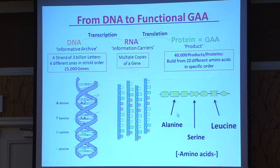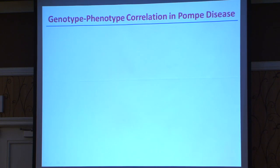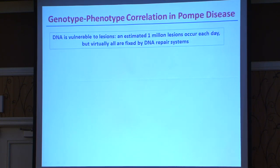All right, though. How risky is it really? How safe is it? Genotype-phenotype correlation. The DNA is very well protected, but nevertheless, it's vulnerable to lesion. I didn't know this, but when I prepared this lecture, I found out an estimated 1 million lesions occur every day. Every day. Changes in the genetic code, but virtually all are fixed by DNA repair systems. Unbelievable.